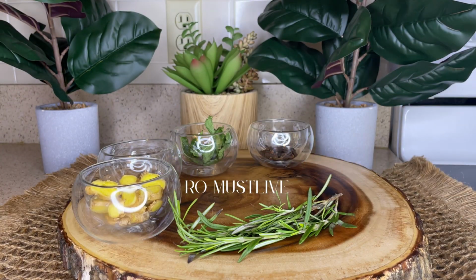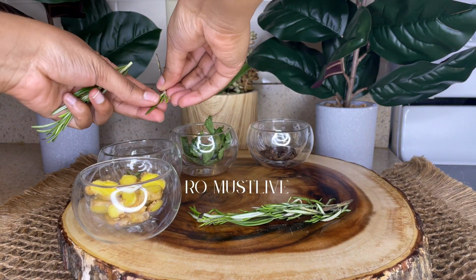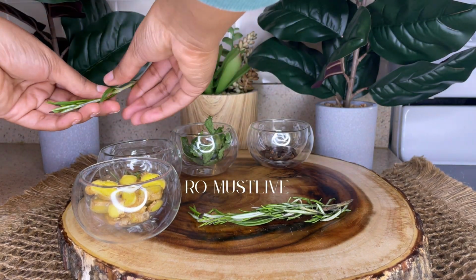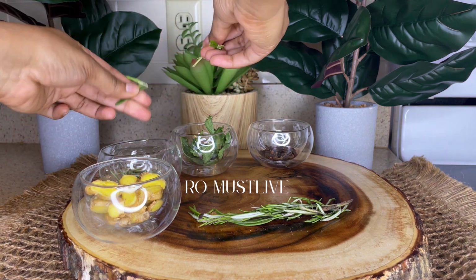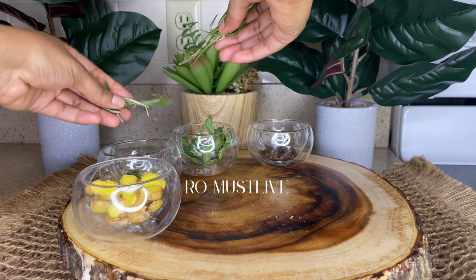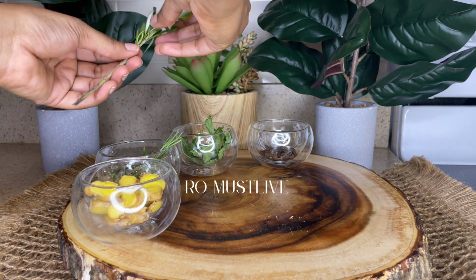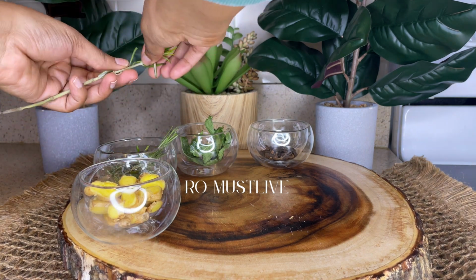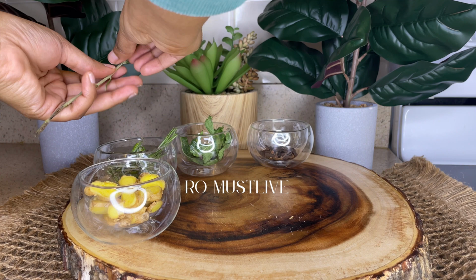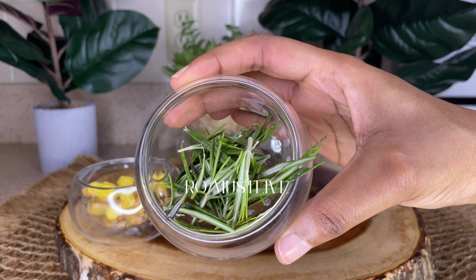Next, you're going to need about 2 tablespoons of rosemary. Rosemary is one of the best herbs for enhancing hair growth, which thickens the hair. It also helps to eliminate dirt, strengthens follicles, provides moisture to the scalp, and also minimizes breakage. It is also believed to increase cellular metabolism that stimulates hair growth and increases the number of follicles, follicle depth, and overall hair growth.